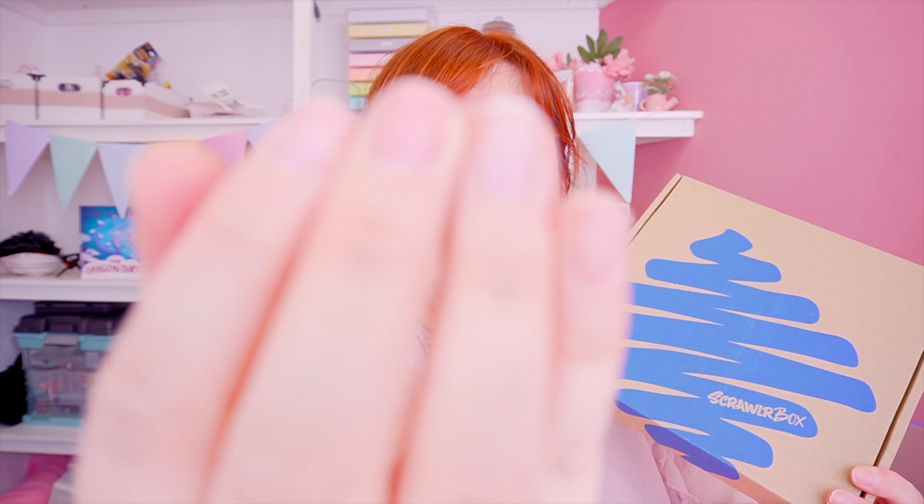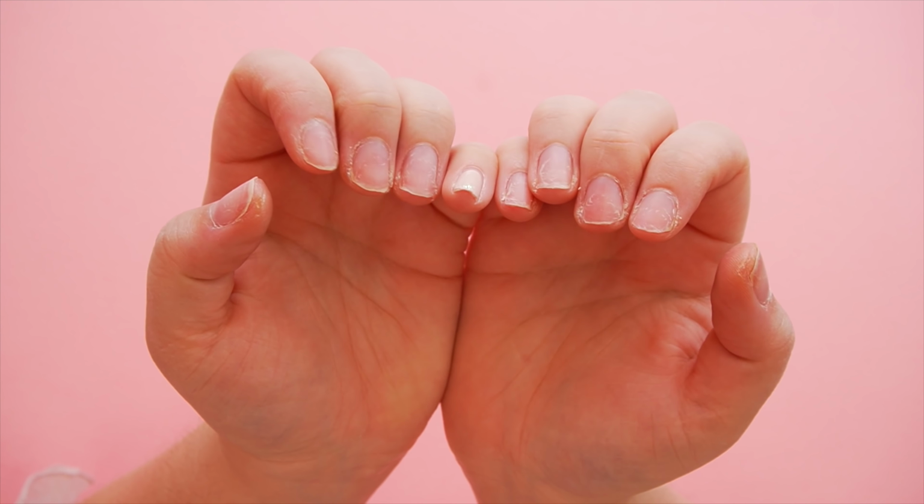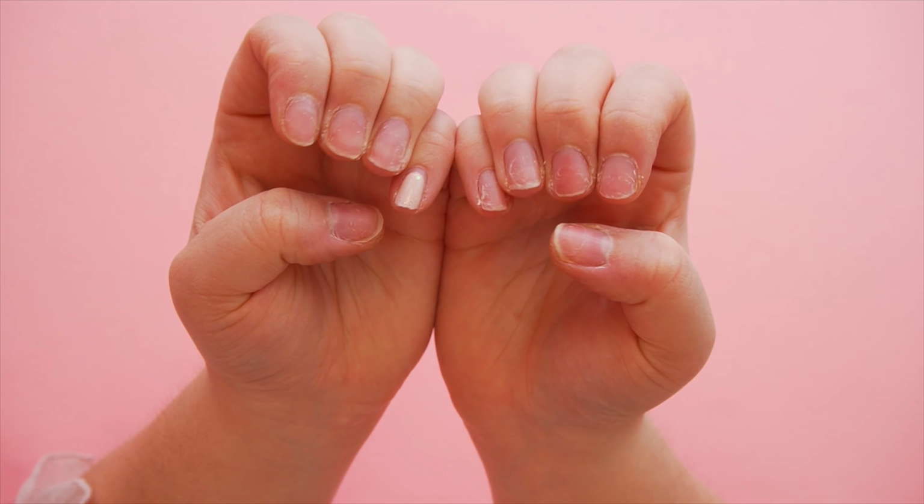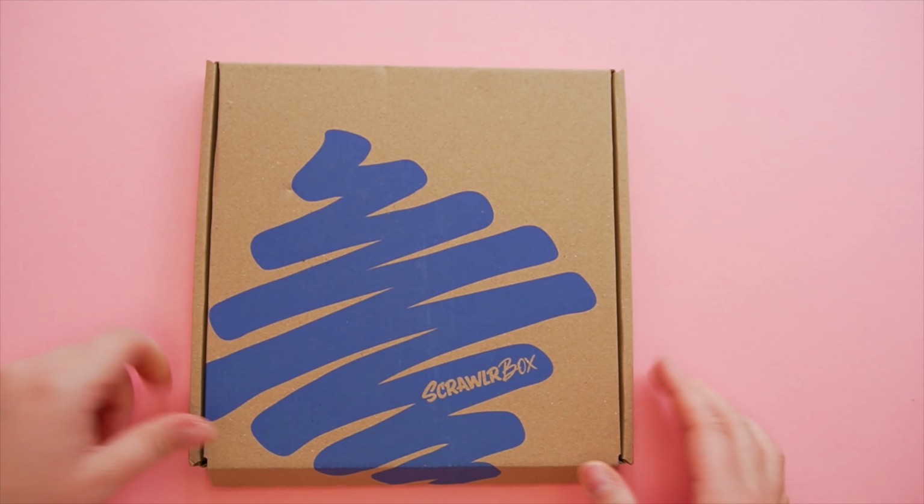But before we get into it, I just want to greatly apologise for my absolutely horrendous nails in this video. They're really damaged. I'm so sorry about that. Let's just ignore it. Last night I bit them all off and I couldn't manage to bite this one off. My nail technician is literally going to hate me and they're all scabby and gross. Let's just ignore that.